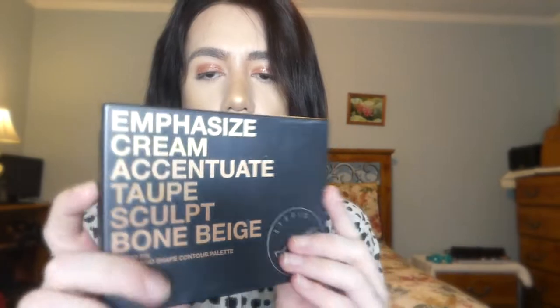I really am. Now for my powder contour, since Visionary does not have a powder contour just yet, I went in with the Studio MAC Fix contour kit. It is, I believe, $39 at Saks. And you know, you just get your basic contour kit. And I love it. It gets the job done. And I think it adds a nice sculpted look.